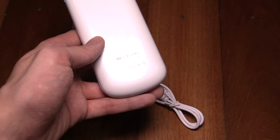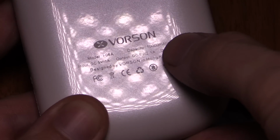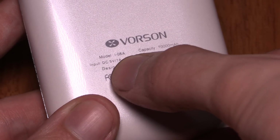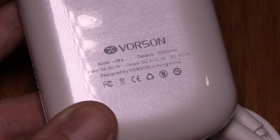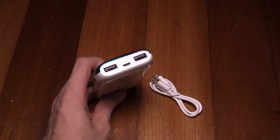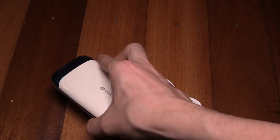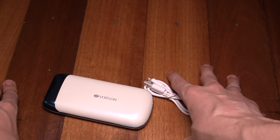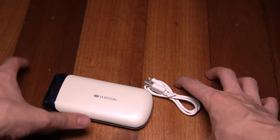But then when I looked at the back of the power bank, now the writing is very faint on here, so it's hard to show on camera, but basically the input is just 5 volts, 1 amp. So I immediately went on their live chat and said, hey, there's a problem with this, because that's a good thing about them. They're not so big at the moment, so they're very good on customer service because there aren't that many customers to really attend to.